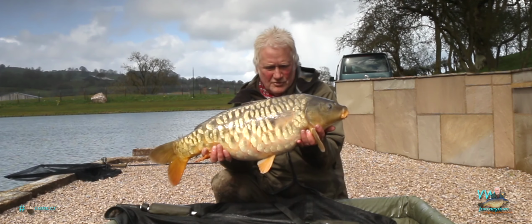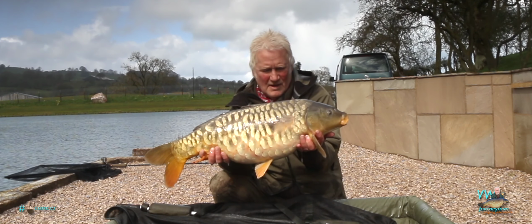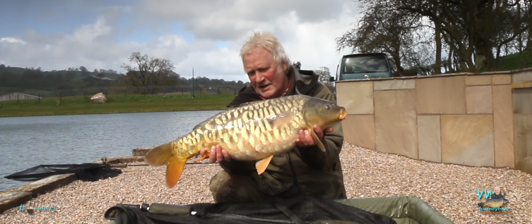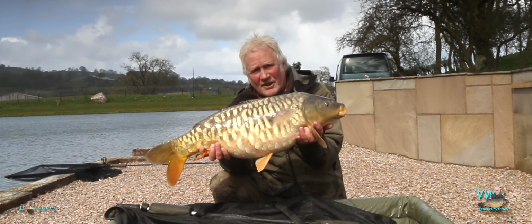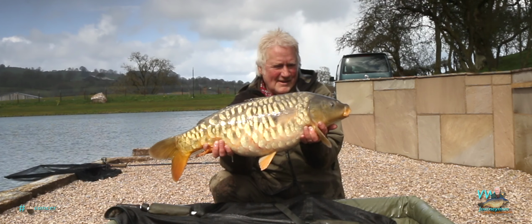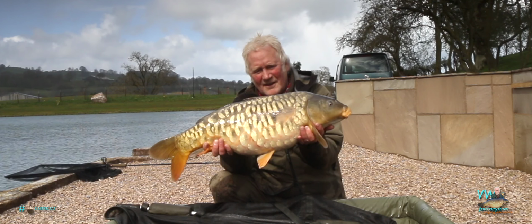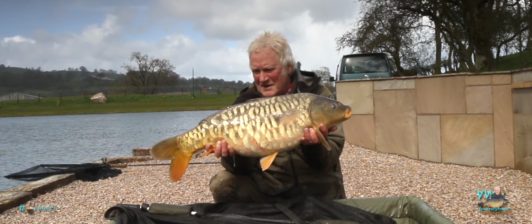2:30 on the last afternoon. The left-hand rod, the repositioned left-hand rod, gone screaming off for this fully scaled 19-pounder. What a treat. I thought that it was getting away from me for a bit, but that's number 11. Got to get the dozen, haven't you?